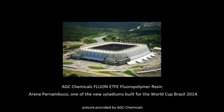Fluon ETFE film provides better than 90% light transmission. This allows sunlight to penetrate into the stadium's walkways and common areas while preserving a tempered atmosphere inside. It also gives facility operators the ability to create dramatic visual effects using installed backlighting that will show for miles outside the stadium.